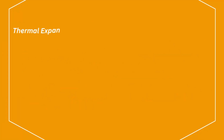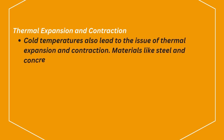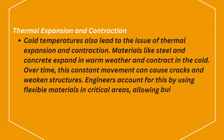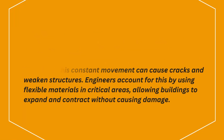Thermal expansion and contraction. Cold temperatures also lead to the issue of thermal expansion and contraction. Materials like steel and concrete expand in warm weather and contract in the cold. Over time, this constant movement can cause cracks and weaken structures. Engineers account for this by using flexible materials in critical areas, allowing buildings to expand and contract without causing damage.